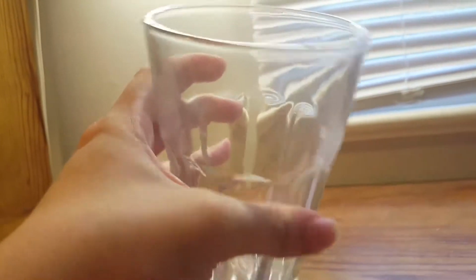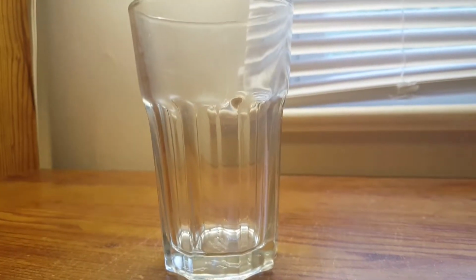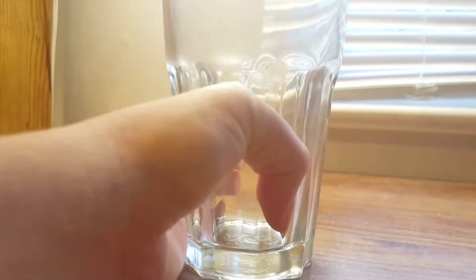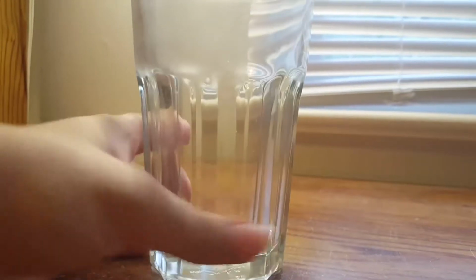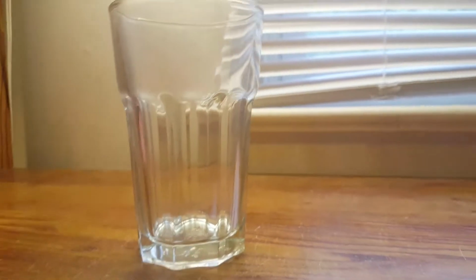They make a lot of different products, and they make a lot of drinking glasses, and I have a few of their other designs, but this is definitely one of my favorites because of how easy it is to hold on to, and they just look really pretty as well. I like this. So great addition to my glassware.